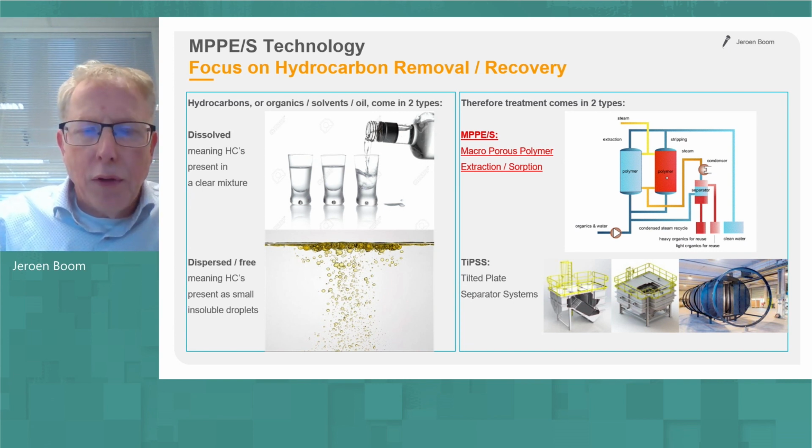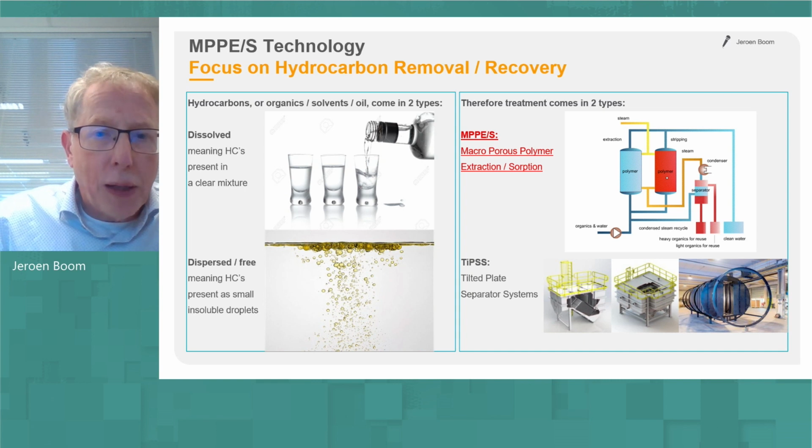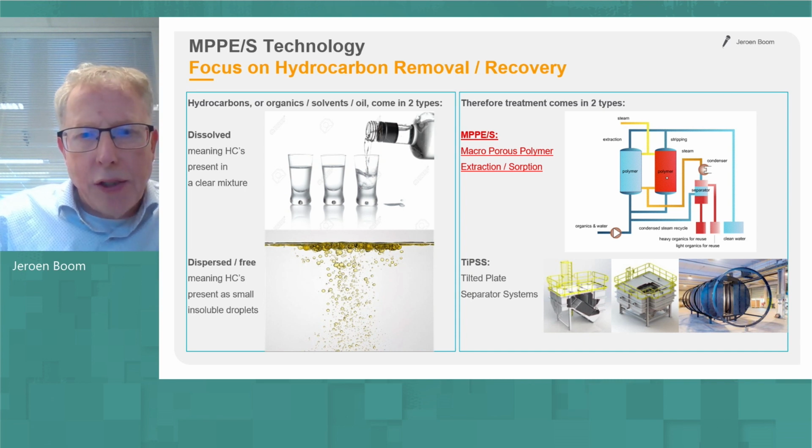First, a few words on hydrocarbons. The term hydrocarbons, Luca already indicated to some extent. Hydrocarbons, or solvents as more often used in pharmaceutical, or oil, is also a designation for the type of components we are removing. These hydrocarbons come in two kinds: the dissolved kind and the dispersed kind, when you mix them with water. In case of dissolved hydrocarbons, every organic molecule is fully surrounded by water molecules, and it gives you a clear solution, like the ethanol or the alcohol in the vodka.